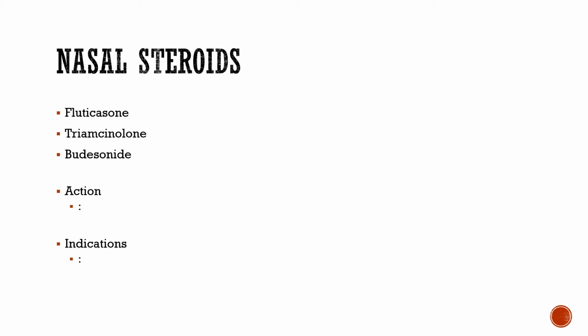Okay, so if we need long-term relief from that inflammation in the nasal mucosa, it's the nasal steroids that we go to. These are specifically made for long-term use. In fact, it usually takes a couple weeks for these to even start really working, or for you to really notice the effects.